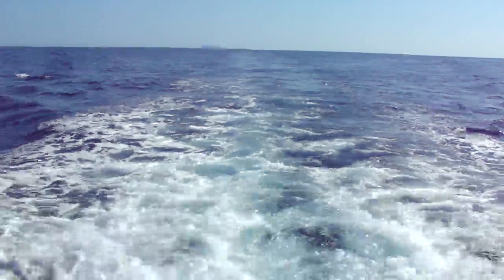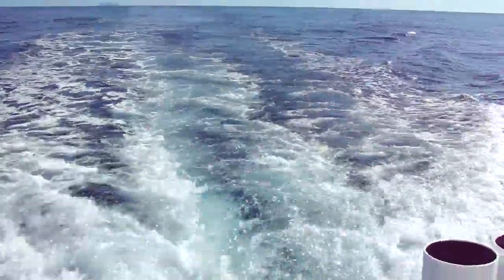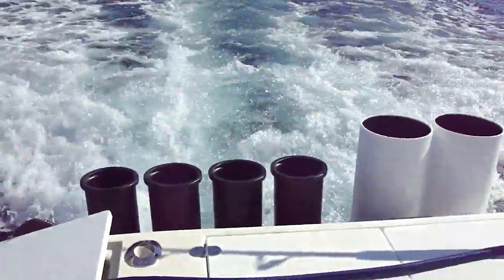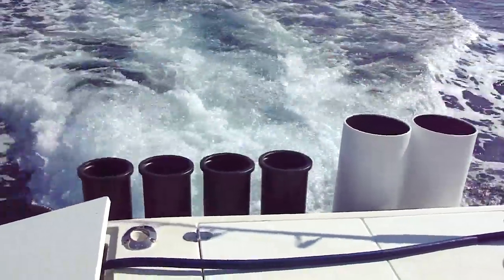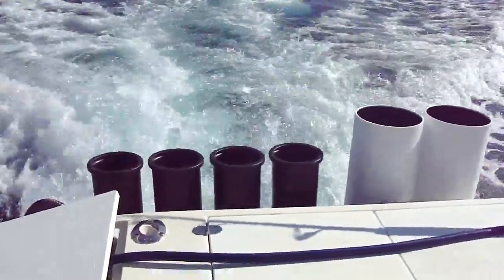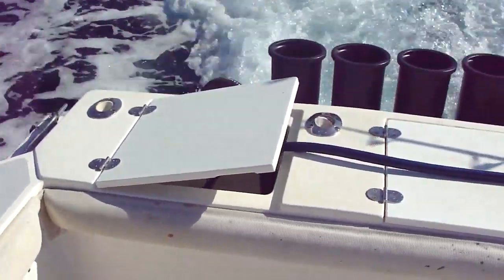Well, it's a little slow right now, so I thought I'd take a few minutes and show you how we operate the boat. I know we've talked about these tuna tubes before. We don't have any bonito right now, so there's no water coming out of them. But the tank right here does have live bait in it. We are feeding water to it.